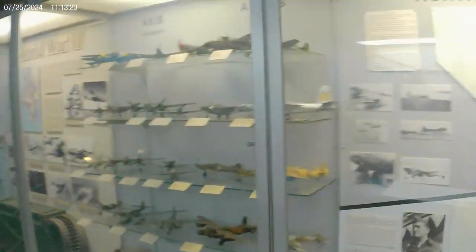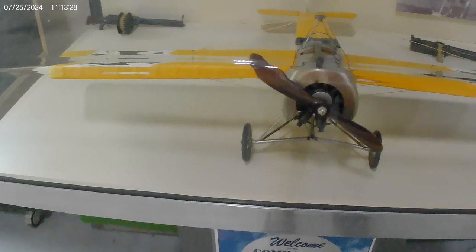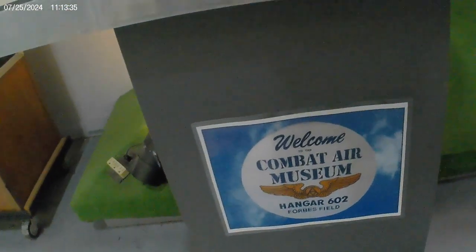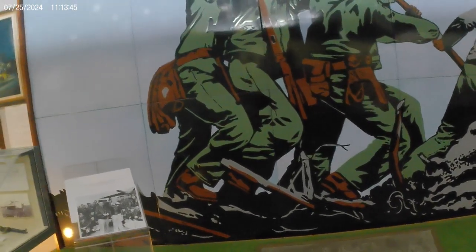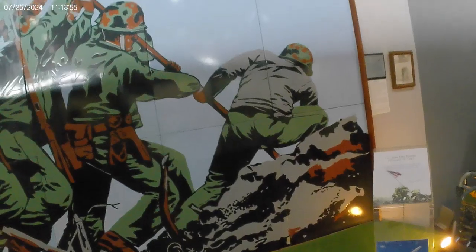Okay, well I think we're going to go back around here. Oh, I about missed this one. Propellers versus machine guns. Combat Air Museum, Hangar 602, Forbes Field. And there's the dedication to the men and women who served our country in World War II. And of course that's Iwo Jima, where they planted the American flag. A very iconic picture.